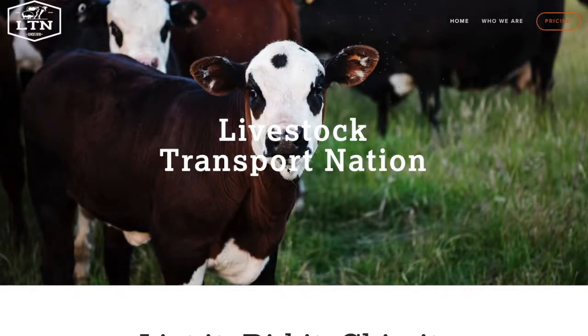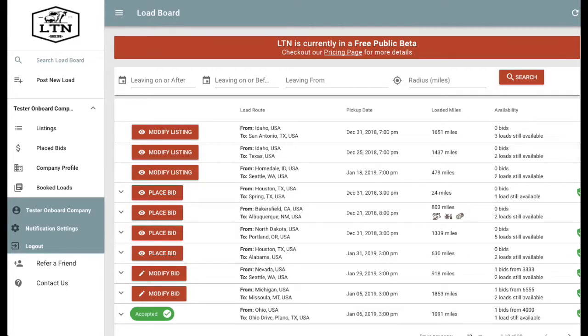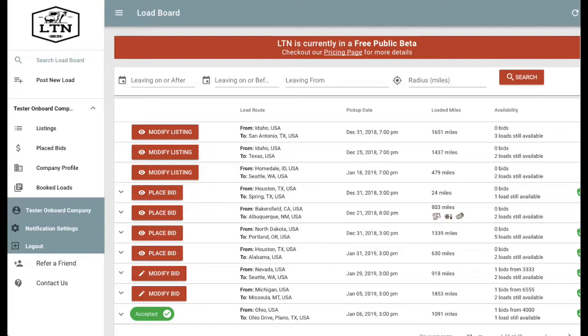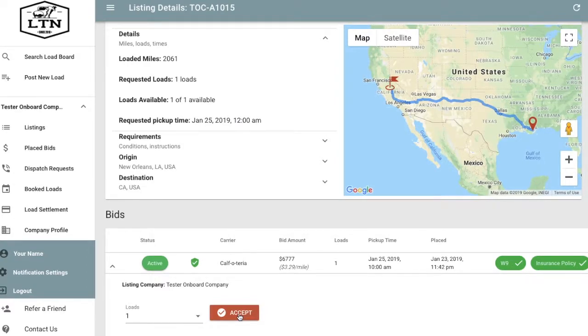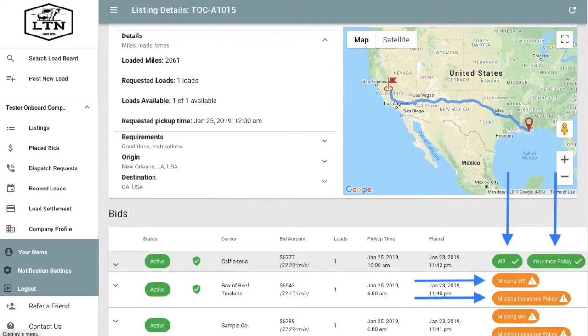Among LTN's most immediate benefits is finding trucks to haul your cattle on our Loadboard at rates that work for you. LTN puts you in complete control of your freight costs. You can choose carriers you know, even if they aren't the cheapest. You can also post your loads early to get lots of bids to get the best possible rate. And additionally, you can verify the presence of W-9s and insurance policies for these carriers before hiring them.